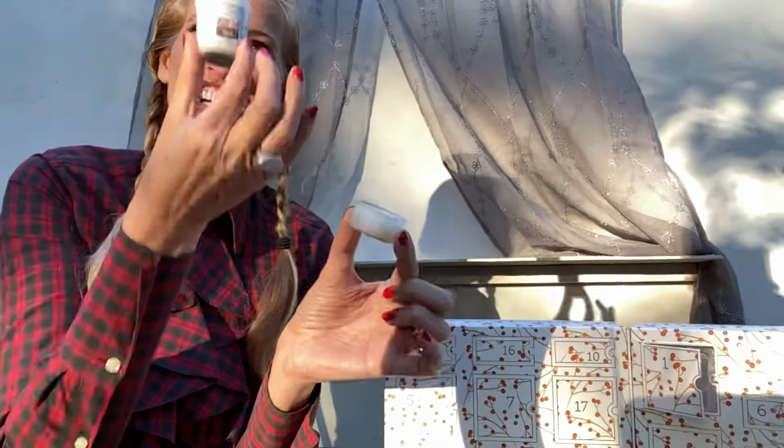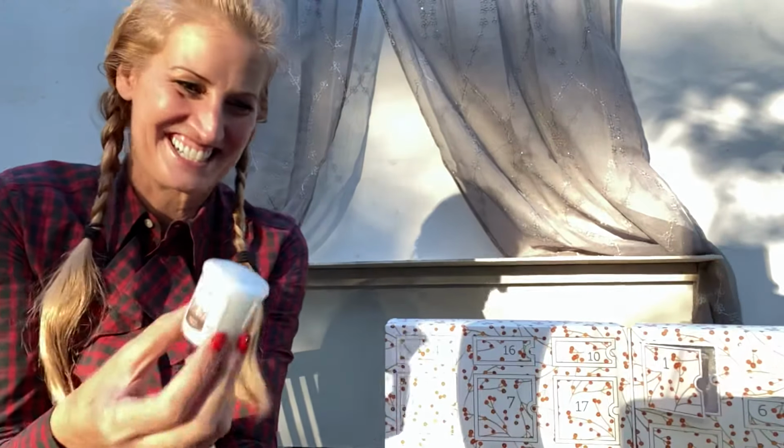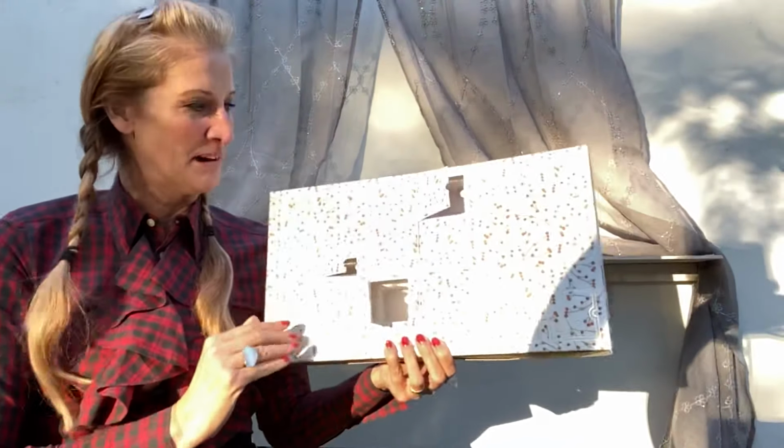Do you know what size these are called? Shot glass. It's not a shot glass. Oh my goodness. Oh, my husband and I, we used to be partiers.